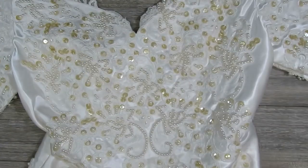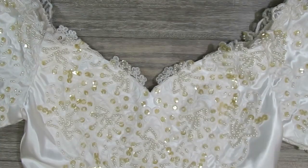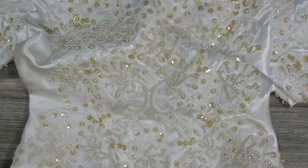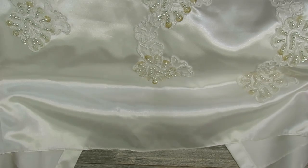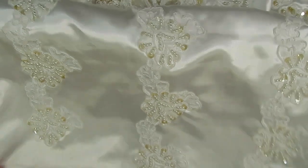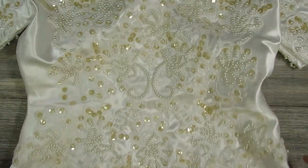And this is the first item that I received from Joanne, who is my mom's neighbor. And she found this little wedding dress. It's a tea-length dress, so it's not as long as most wedding dresses, as you can see. And it has a lot of fun, gorgeous little appliques that I will take off. And I just wanted to show you guys.